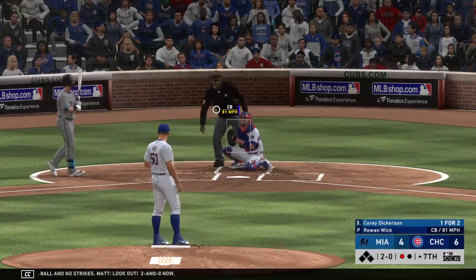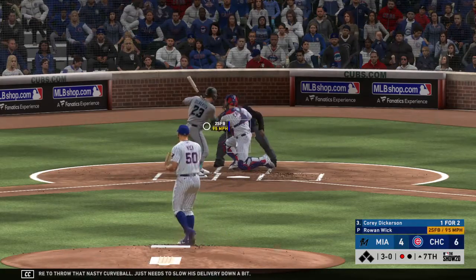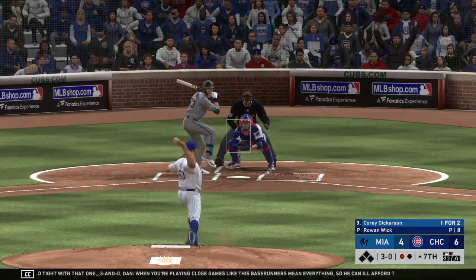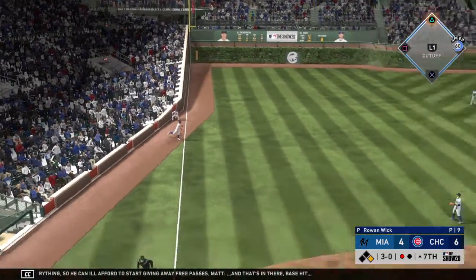Look out, 2-0 now. Looked like he was a little over-aggressive there to throw that nasty curveball. Just needs to slow his delivery down a bit. Too tight with that one. 3-0. When you're playing close games like this, base runners mean everything, so he can ill afford to start giving away free passes. And that's in there, base hit.